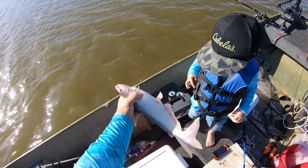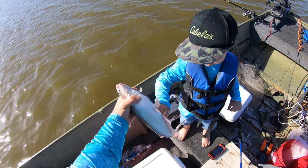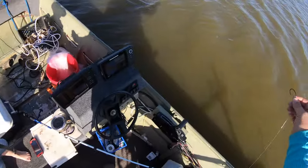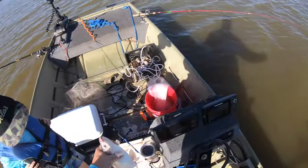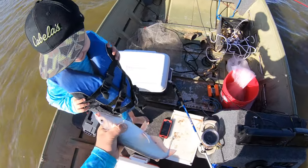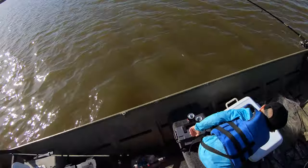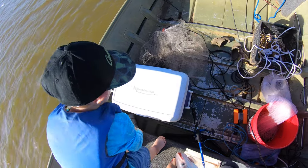Slimy. You want to eat this one? You do. We better take him home so we can eat him, huh? That's just about the right size to eat, huh? Open up that ice chest. We'll throw him in there. Whoops.